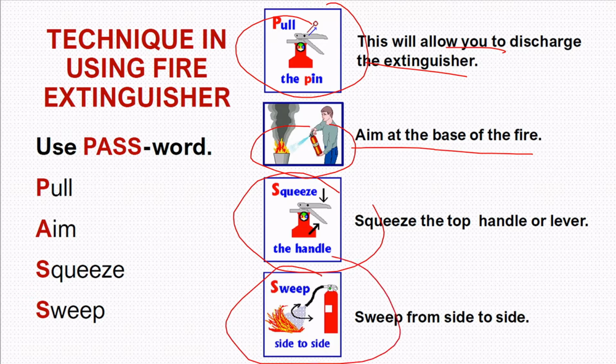And lastly, S: Sweep side to side. Do not go up and down. Instead, sweep from side to side to cover up the fuel as much as you can. And class, it's not enough that you use a fire extinguisher when there is a fire emergency. In fact, the fire extinguisher is just one means for you to save your own life and to help save other people when there is a fire emergency.